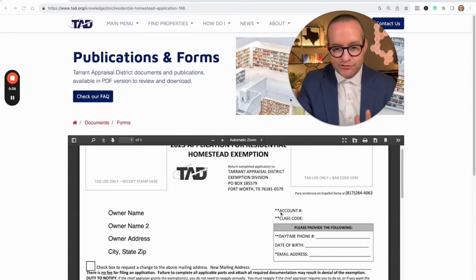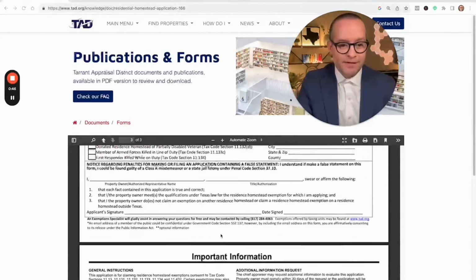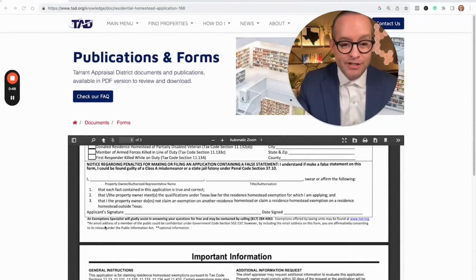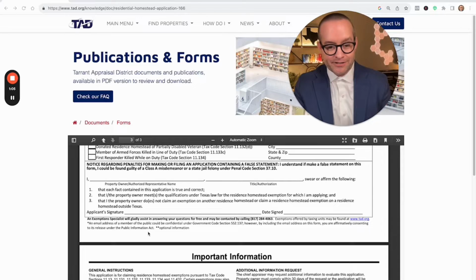Now here's something interesting about this form. You see these 2 stars here for class code and account number and 1 star for email address. This is important. Go to the bottom and read the fine print. For the 1 star, an email address of a member of the public could be confidential under Government Code Section 552. However, by including the email address on this form, you are affirmatively consenting to its release under the Public Information Act. In other words, don't put your email address on here, no need to.